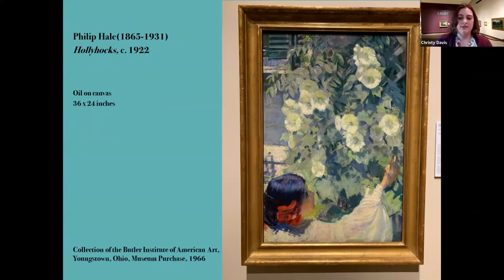Philip Leslie Hale is the artist, and trying to get things to cooperate here.